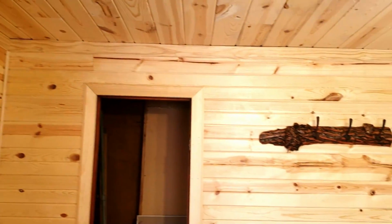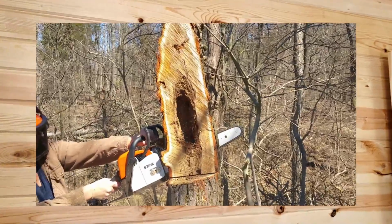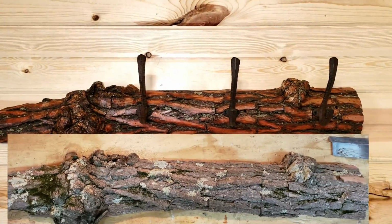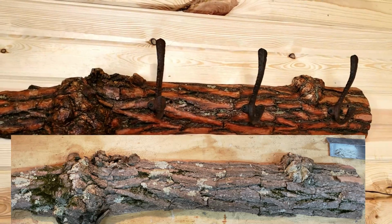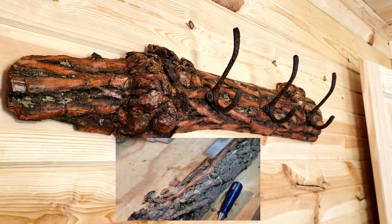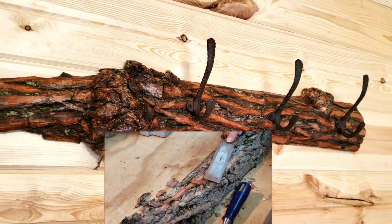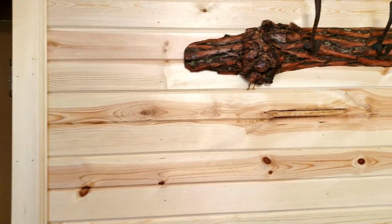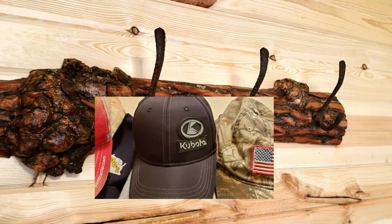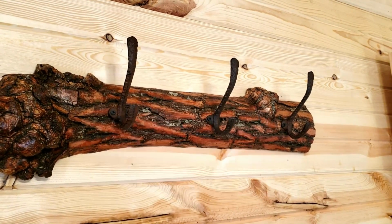And then I also added this. This is a sassafras that I cut when I was cutting in the woods, and I'll have a separate video on that. But that's a nice little hat rack and shirt rack, or a little bit of a coat rack. I'm sure Mr. Kapper can hang his Kubota hat up here, since he's a big Kubota fan.